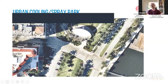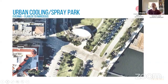And so to test out some of these ideas of urban cooling, we really focused in on the block of Evernia between Flagler and Narcissus. This is where Post Park is at the bottom of the screen, and then you have Meyer Amphitheater at the top right of the screen. Currently this space suffers a little bit from these two wonderful green spaces being very disconnected from each other. Post Park feels very isolated.